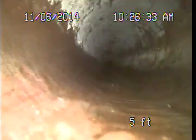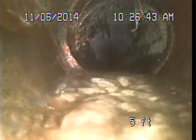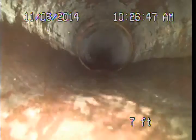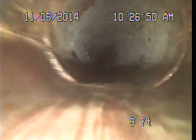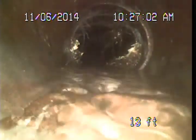In this particular case, you're going to see here as we travel under the garage here, pretty beat up pipe. We've got cracked pipe sections, some significant root intrusions, things of that nature. So in a case like this, you see here we've got some basically cracks going around the circumference of the pipe, damage to this pipe that's underneath the garage floor.